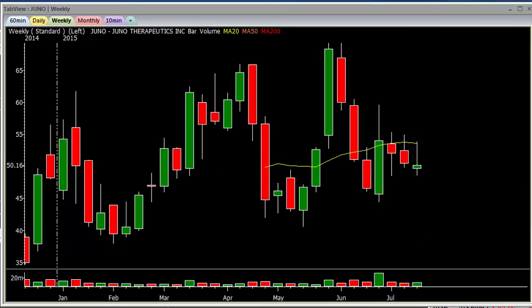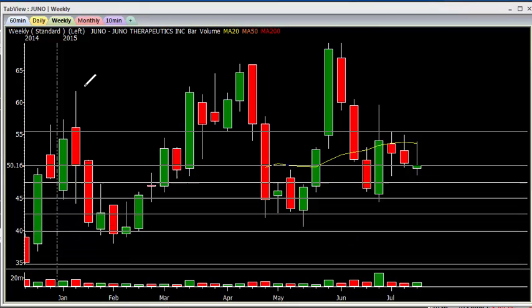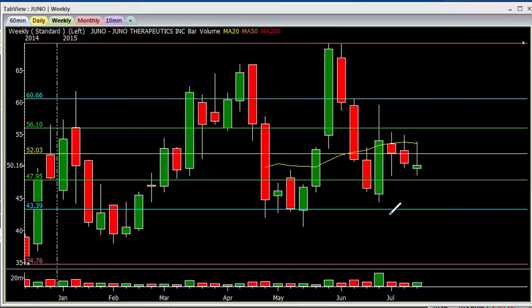Let's go on a weekly. Let's put the fib from down in here and go up to the top. So we have this as well. This is a good fib. We really haven't hit it yet, and this is a weekly chart. What I like on the weekly though, I like this. Unfortunately, it's down and sideways.